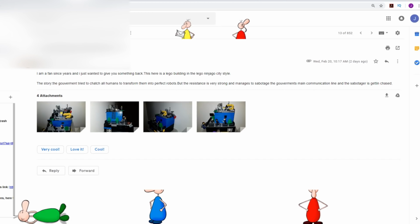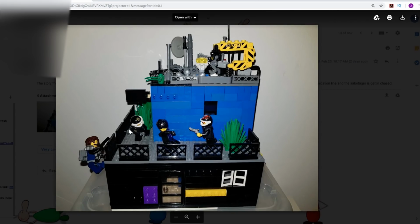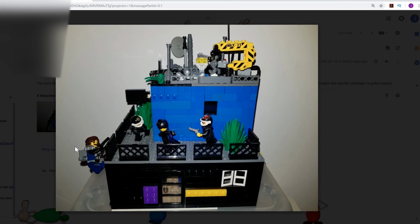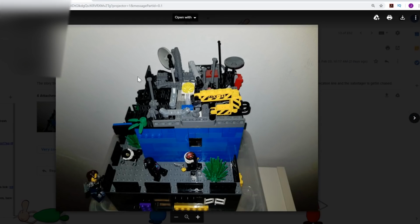This here's a Lego build of Ninjago City style. Wow, and the sabotager is getting chased. You know what this reminds me of? This is gonna be a weird throwback, but this kind of brings me back to Brazil. Have you guys seen that ridiculous movie? I feel like De Niro, he's a sabotager, and he sabotages communication lines, swinging away from these giant weird looking buildings on a wire, and he was getting chased by the secret police and stuff. Sorry, that was such a weird throwback, but this really does take me right back to that movie. It's an amazing movie if you haven't seen it yet, and I love all this crazy weird mechanical stuff that you have on top of the roof.